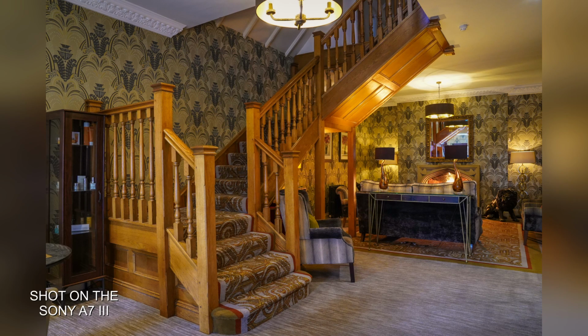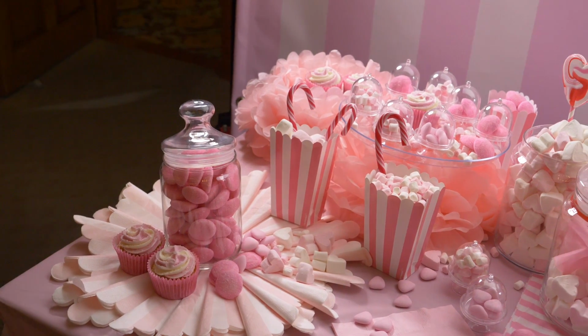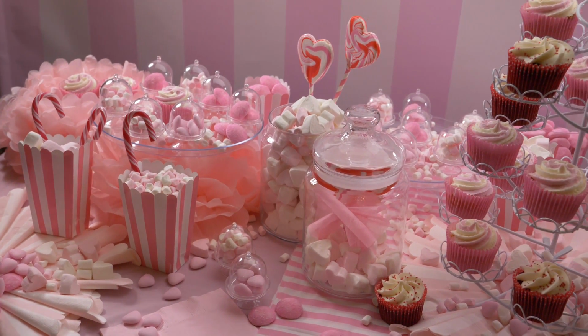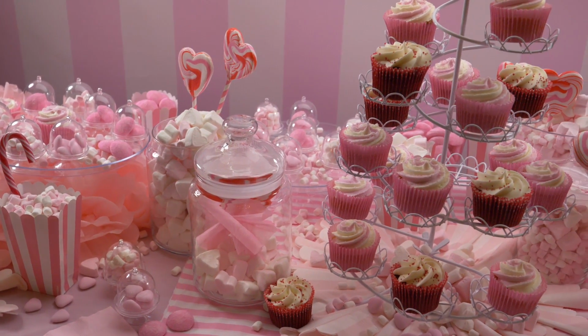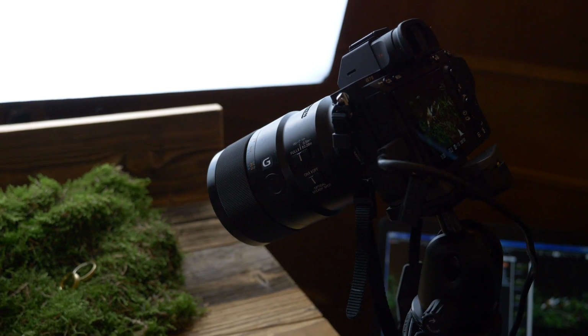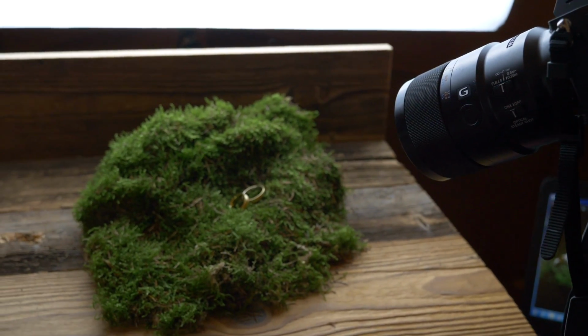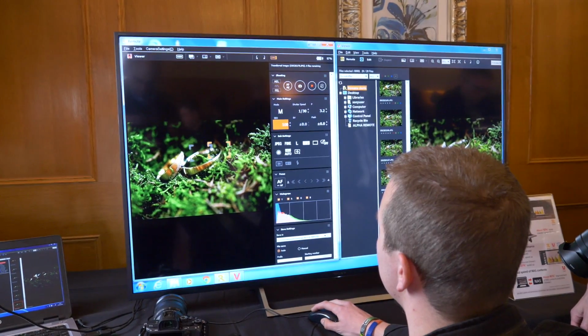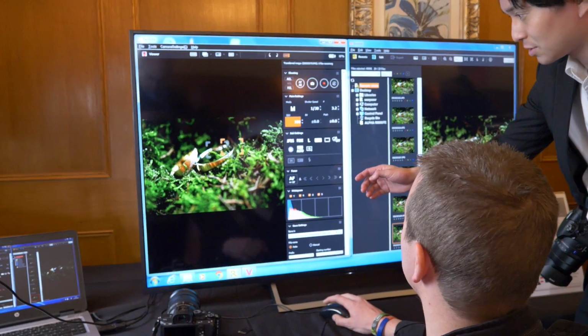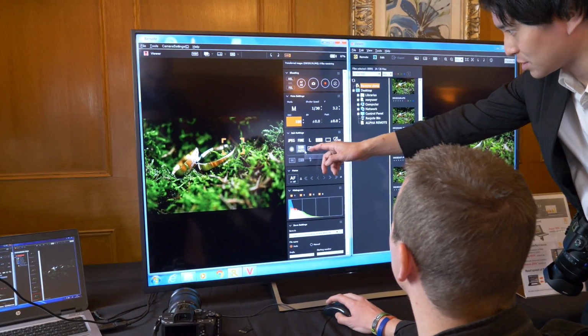With detail reproduction and noise reduction maintaining the image quality, the native ISO range from 100 to 51,200 that's expandable to a whopping 204,800 leaves you worry-free and gives you 1.5 stop over the Mark II. We also see improvements to the dynamic range, giving subtle graduation from shadows to highlights at approximately 15 stops, with a more accurate colour reproduction straight from the camera.